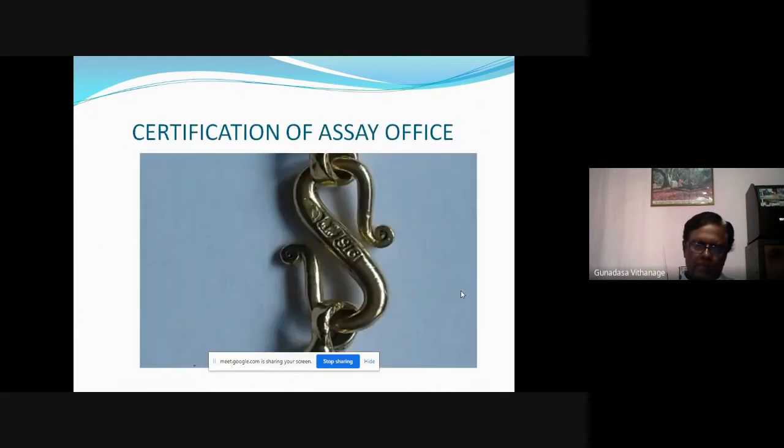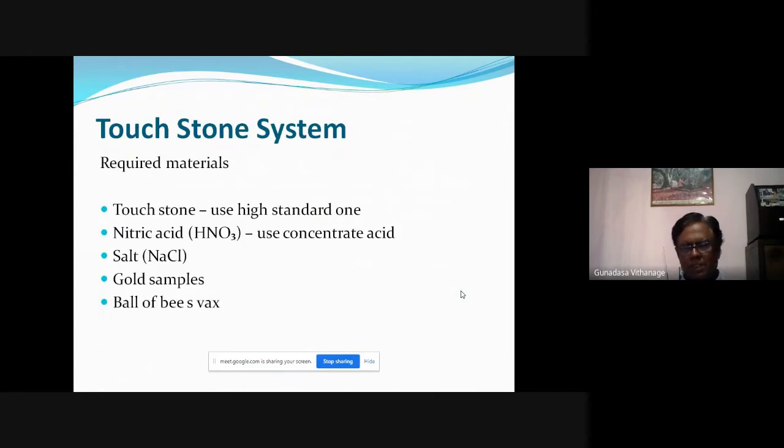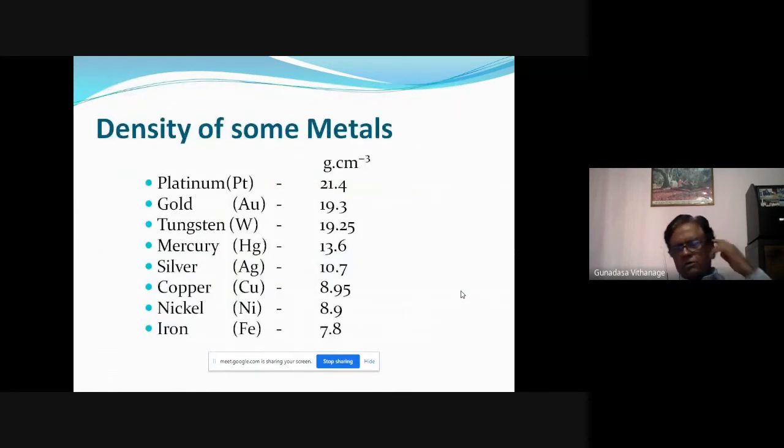Not only that, the density meter works with density. If it is given according to the gold density, then it shows the carat rate. Not only 19.3, but even down to 11 density, it gives us some carat rate. Because the density meter does not work out the carat, but the density. If there is any other metal in the article, it shows as gold.